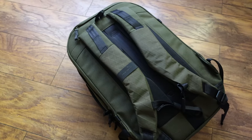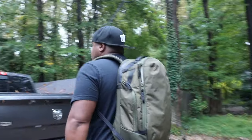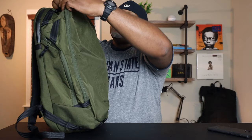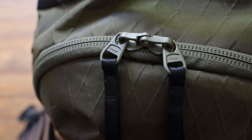It's got the VX21 material with 1000D Cordura on the back, and all the hard use places like on the bottom of the bag. Able Carry was coming for people out here. I think a lot of people were sleeping on them or didn't think that they could produce what they were producing, or they weren't paying attention, but Able Carry is the bomb. So YKK zips with lockable zippers on this pack right here.